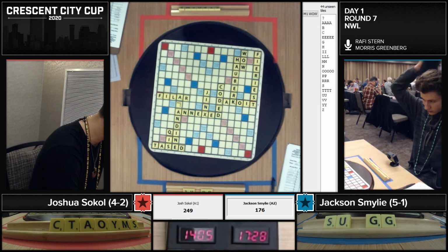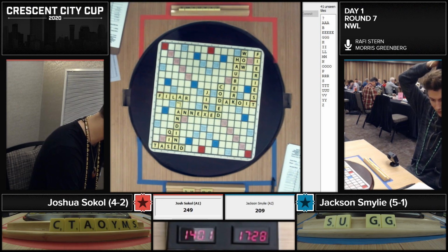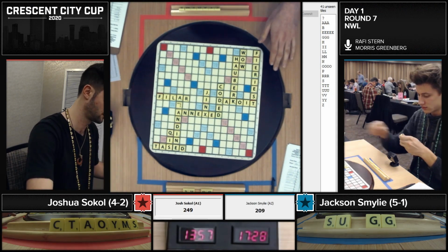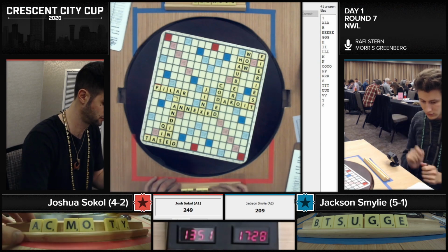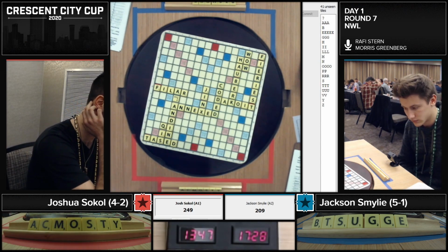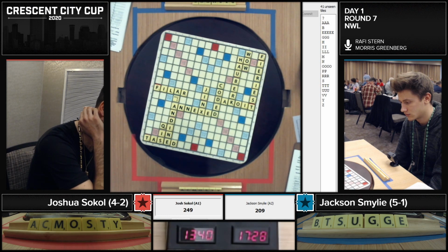That H that Jackson now has just blocked might have been a reason to keep the C. Maybe the L in Filar is a reason, right? CLE words or something. Maybe the I in Filar, IC words. So maybe Josh's thought process is the C is a more valuable tile relative to other tiles than most of the time. But I'm not sure I see that necessarily on this board. It'd be interesting to hear from Josh's perspective.